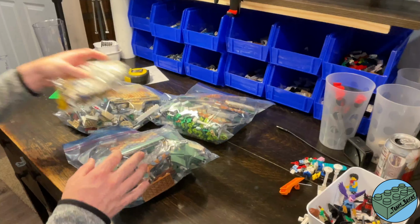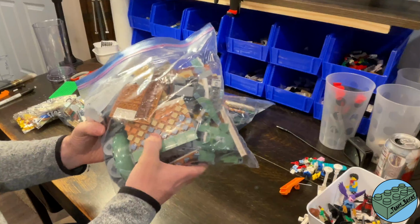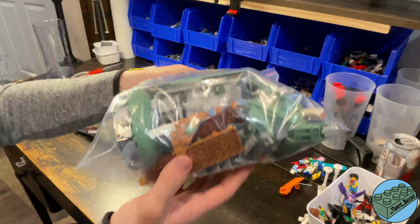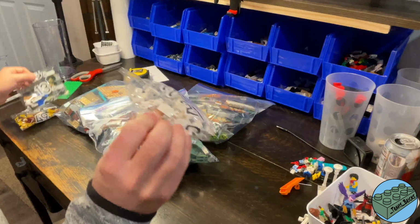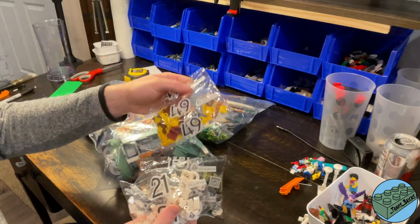So as you can see, this person had partially built this set. If this roof piece doesn't give it away, I don't know what will. But as you can see, they kind of took it apart somewhat to stick it in these bags. But there are still sealed bags.